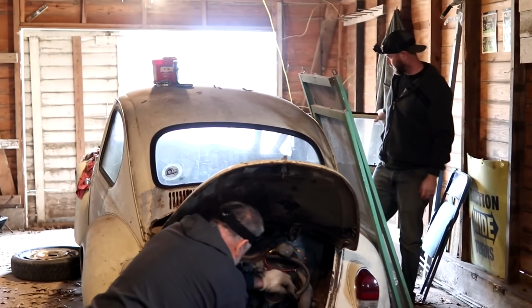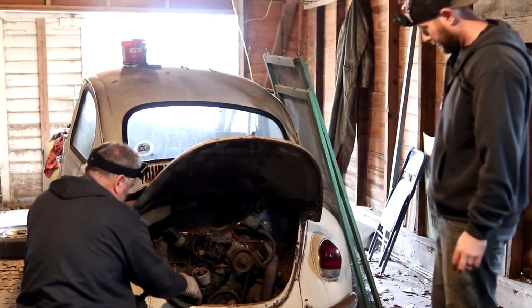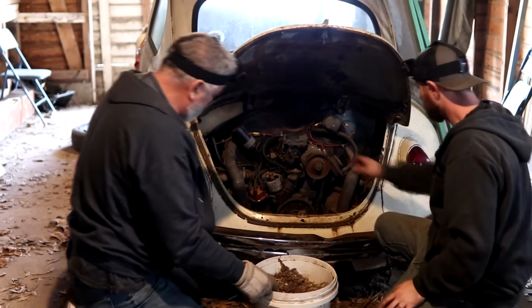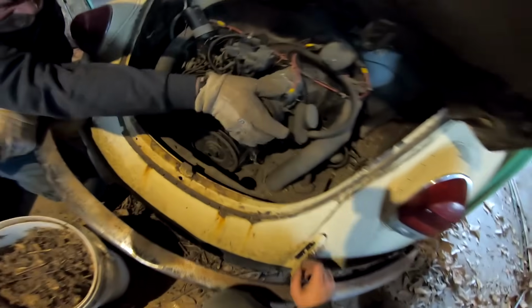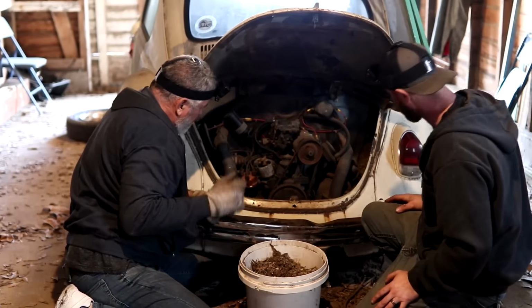No sparking or nothing. And we got one wire for sure loose here. I don't know what it goes to. But I'll take that off. I just put it there because I didn't want to knock it over and lose it. So, you think we got it clean enough to? A little bit more in here. I mean, it should if it's going to turn over.